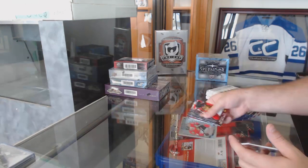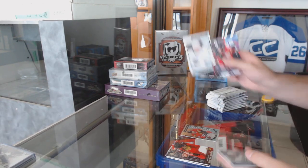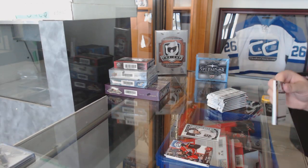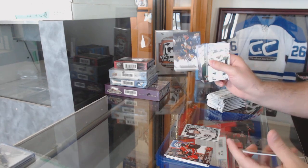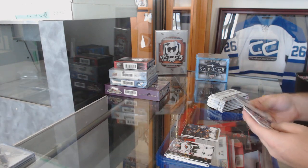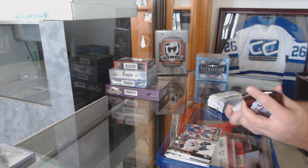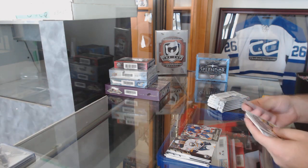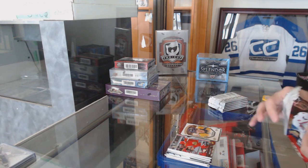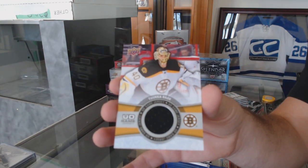We've got a Panarin rainbow rookie for the Chicago Blackhawks. We've got a marquee rookie of Jordan Wheel for the Los Angeles Kings. Canvas for the Buffalo Sabres, Evander Kane. Young Guns for the Islanders, Adam Pelish. Victor Arvidsson, Portraits Rookies for the Nashville Predators. For the Boston Bruins, Tuukka Rask.